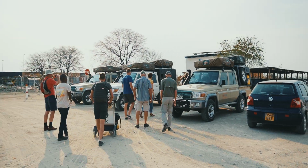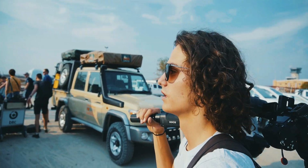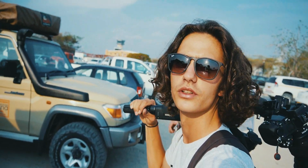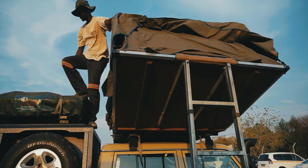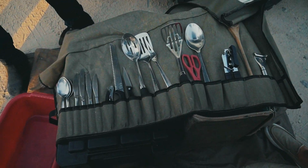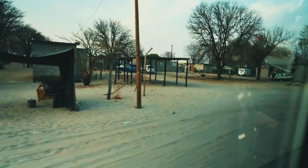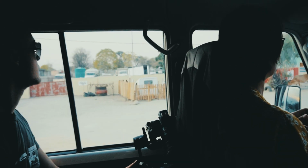After customs, we met with the very friendly locals who showed us to the 4x4s we'll be using in the Okavango Delta. So this is our route for the next few days. They then took us through all the camping equipment included with the vehicles before we set off to find Crocodile Camp, where we spent the first night in rural Africa.